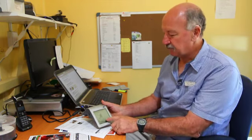This is the monitor for the solar system that we have installed, which supplies power to this building and the new building. This tells us exactly what the system is up to. At the moment we're generating 4 kilowatts, and we've also generated 9.2 kilowatt hours today.